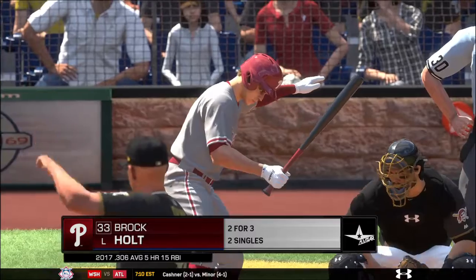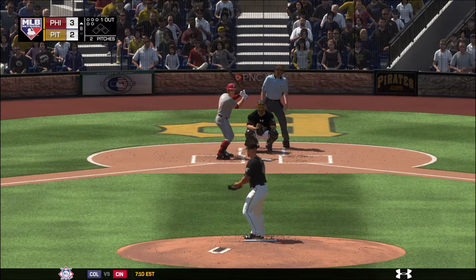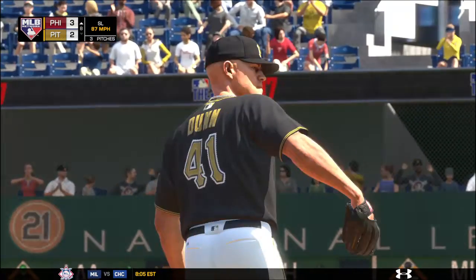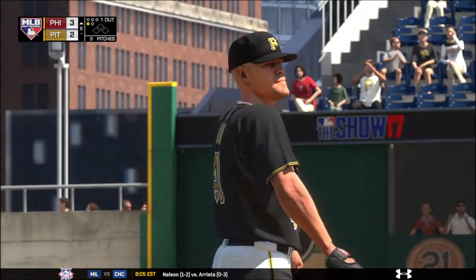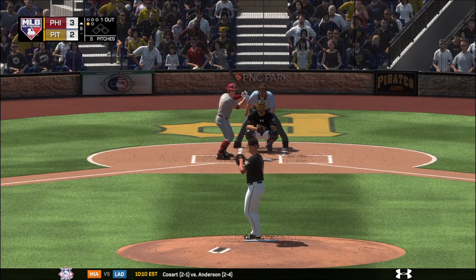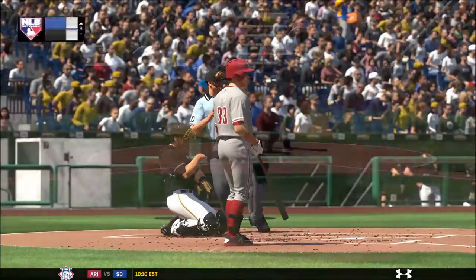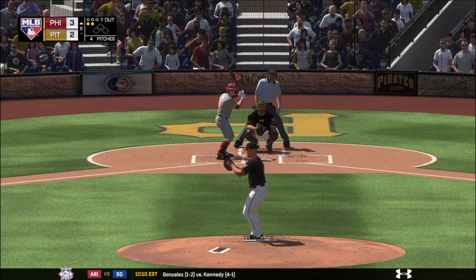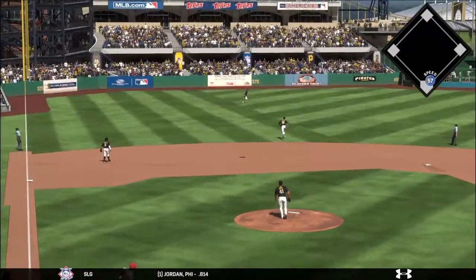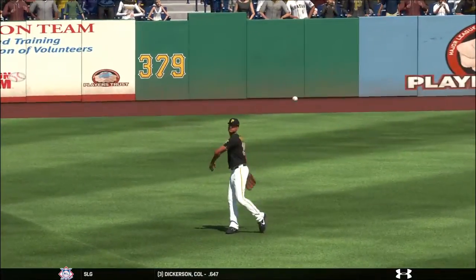Here's Brock Holt. He is 2 for 3. Kirk Lassiter in the bullpen for the Pirates. Here's the pitch to Holt. In for a strike. No balls and 1 strike. The 0-1 pitch, swing and a foul down the third base side. Here's the 0-2 pitch, swing and a fly ball in the left field. Play available for Venable, and he will make the play, and that's 2 down here in the 8th.